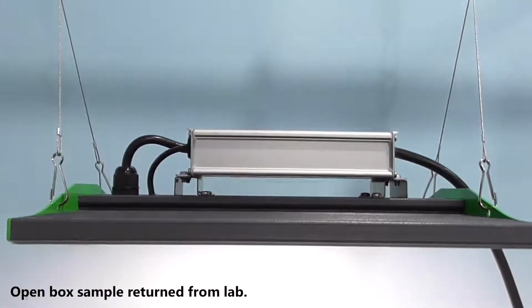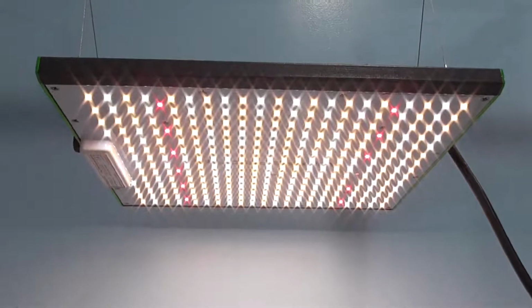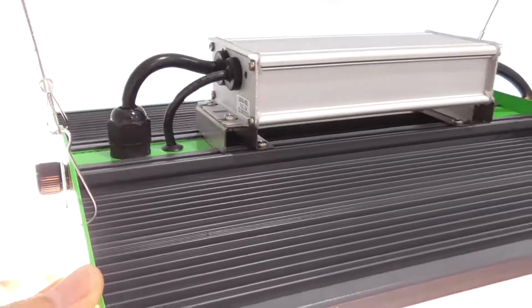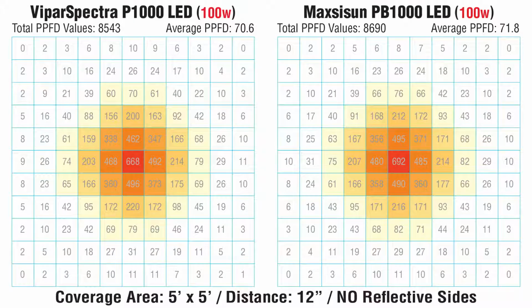And now I have good data on a 4th budget model, ViparSpectra's P1000. It's rather efficient, with a low price tag. It includes far red, the dimming knob is easy to access and feels sturdy. The general design is solid, with a finned heatsink for improved thermal management. I took standard PPFD readings, and ViparSpectra's P1000 performed well. Compared to the others, it was just slightly behind Maxsisun's PB1000, so it's also a great budget option.